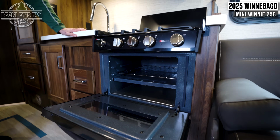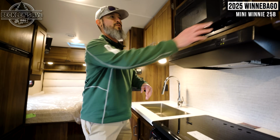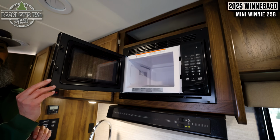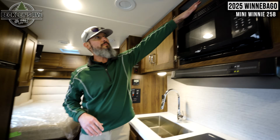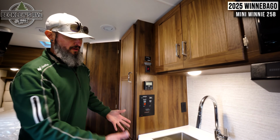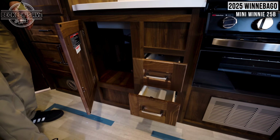along with a small oven in case you want to do some baked goods. Movie time, popcorn, anything like that. Of course, we've got our standard microwave to zap some reheats or whatever. And again, they're maximizing space, so they've got a little bit of space above. We've got a lot of cabinet storage here. Below the big stainless steel sink, we've got storage along with a couple drawers.